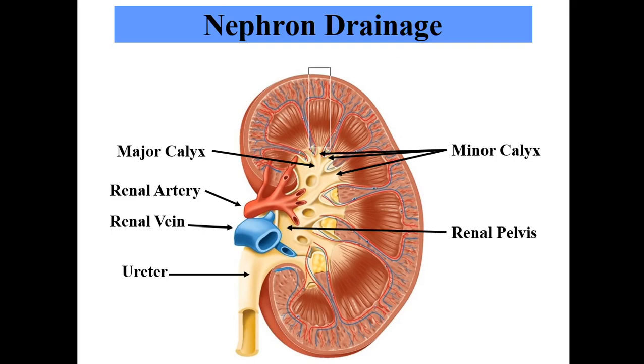Then our renal pelvis is going to be kind of in the middle of the kidney, close to the hilum, because that's our way out. So we've kind of drained everything towards the exit. And then our ureter is going to collect all of that stuff and send it towards the bladder.